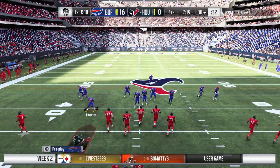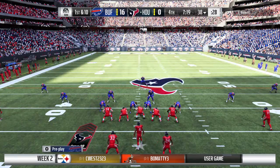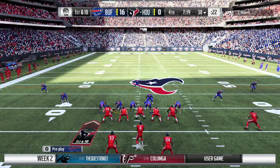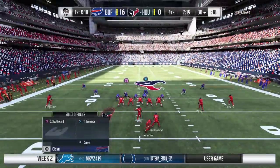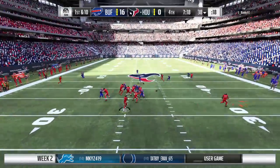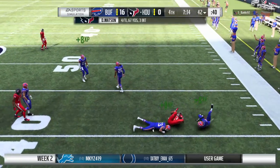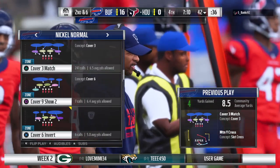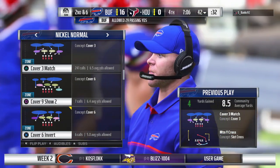Watson will bring up the Texans here, 1st and 10 at their 38. Reset, reset, reset. Here we go. A shotgun snap for Watson. Finding his safety valve here. That's complete. And to the 42-yard line here and brought down there. It's a 4-yard pickup, and that'll make this a 2nd down.